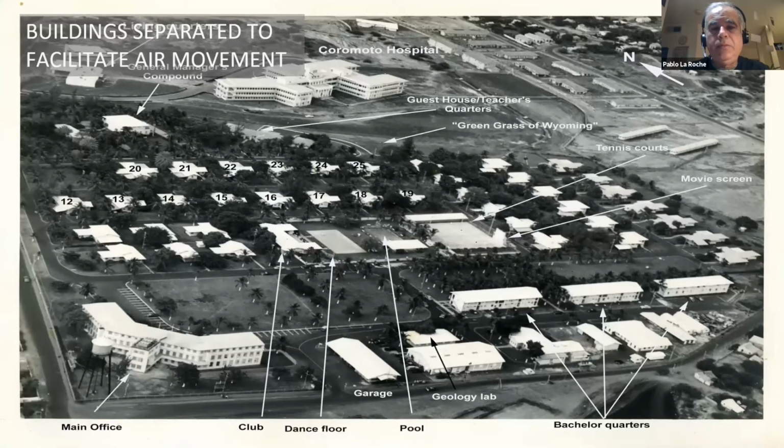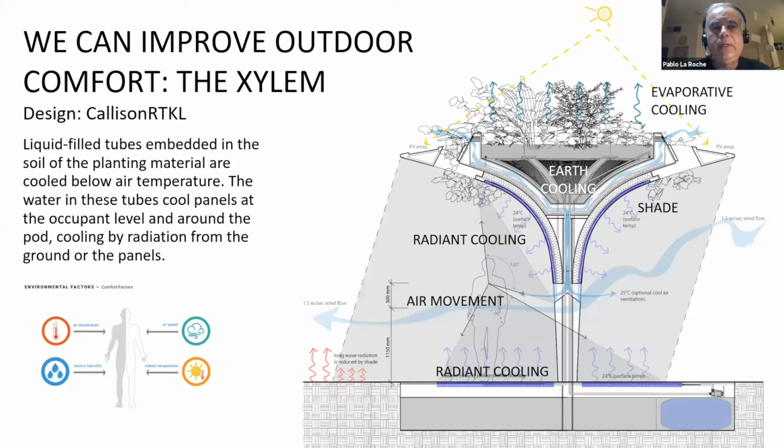Looking at the layout of these buildings is also important, and they're maximizing natural ventilation, air movement between the buildings, and shade also in these outdoor environments. Now, speaking of outdoor environments, we can also make them better. Traditionally, we're providing shade and air movement, but in this project that we developed in the office at CallisonRTKL, we're going a little bit beyond that and also thinking of radiant cooling. Can we connect liquid-filled tubes embedded in the soil of the planting material that we cool with the earth, we cool with evaporation on top of it, and then these tubes cool panels that are cooling by radiation at the occupant level and at the lower level.